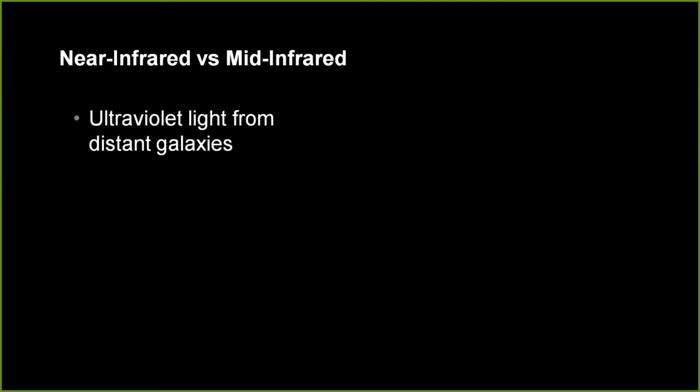So why do we have a mid-infrared instrument along with the near-infrared instruments? Why do you need different things? One of the things that the near-infrared instruments will do is allow us to see ultraviolet light from very distant galaxies that's been redshifted into the near-infrared. But if you want to look at visible wavelength light from those galaxies, that gets redshifted into the mid-infrared. So the near-infrared instruments will see the redshifted ultraviolet. We get to see the redshifted optical. And that's important because we understand galaxies best at visible wavelengths. So MIRI gives us a chance to see those for the highest redshifted galaxies.